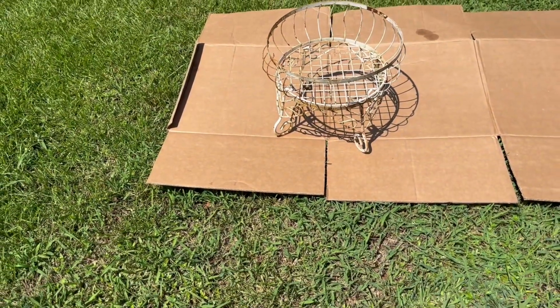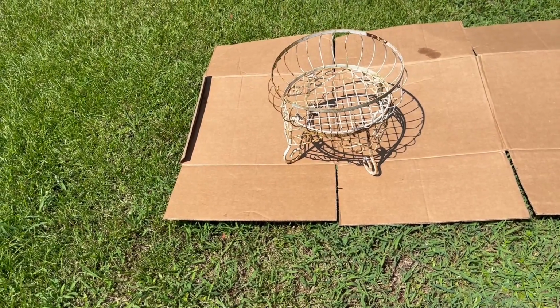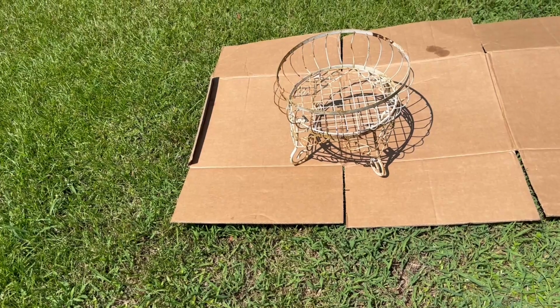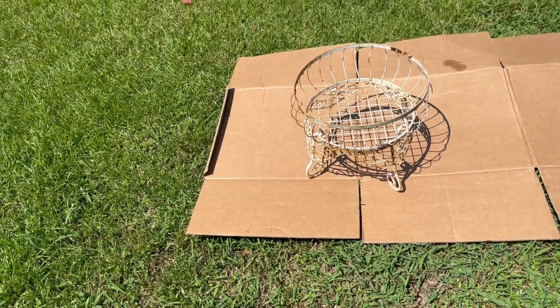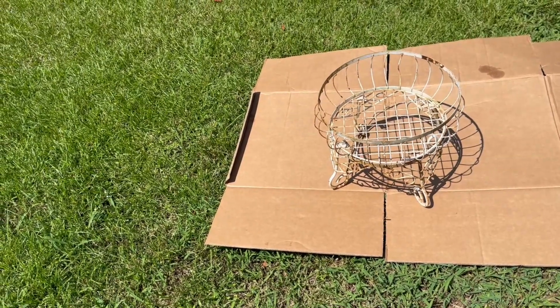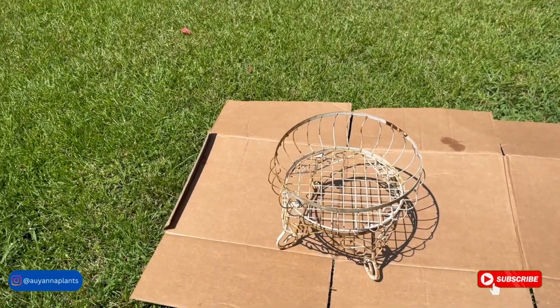So it's just kind of like a wire planter. I don't know what they had in there. I washed it off real good with the hose yesterday, and I'm just going to spray paint it black, and I'm going to put a coconut coir type liner in here, and then I'm just going to plant it up.